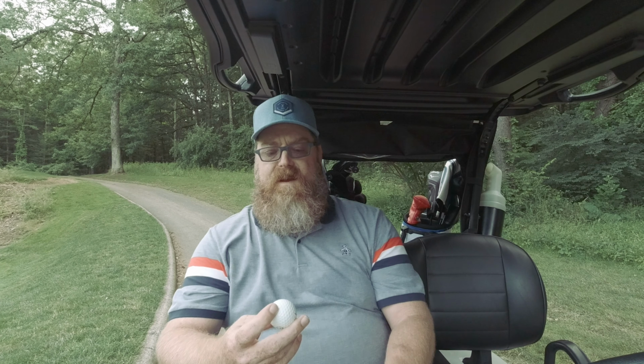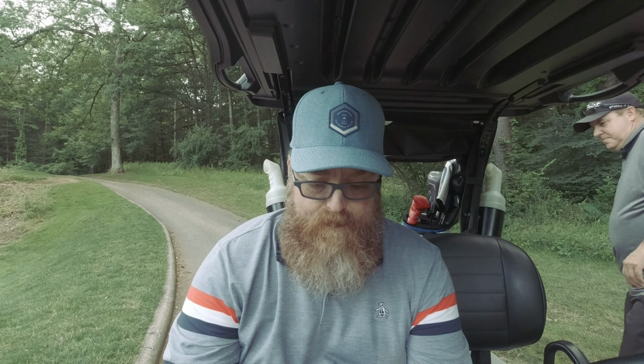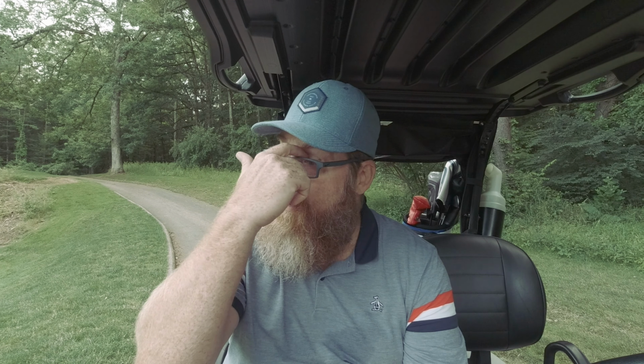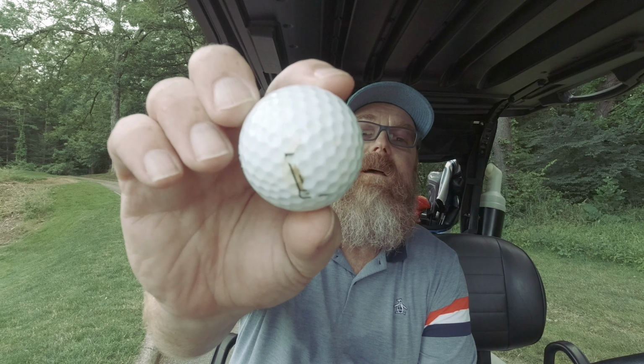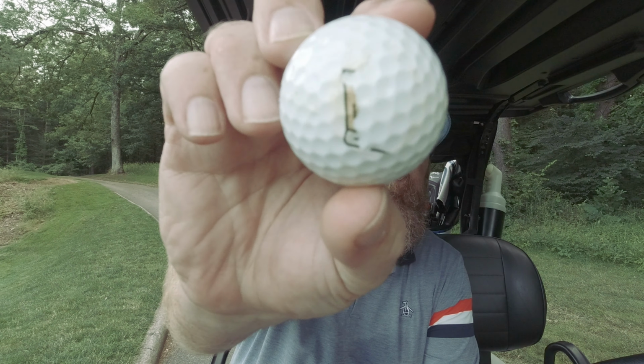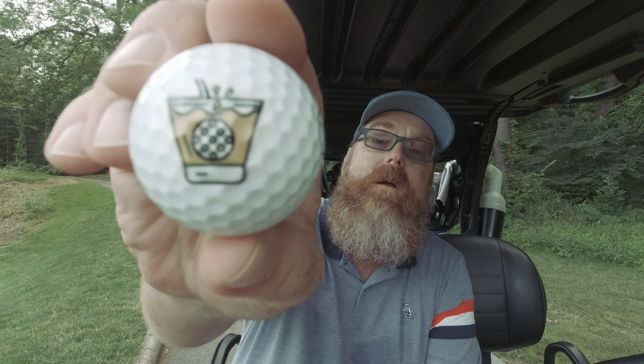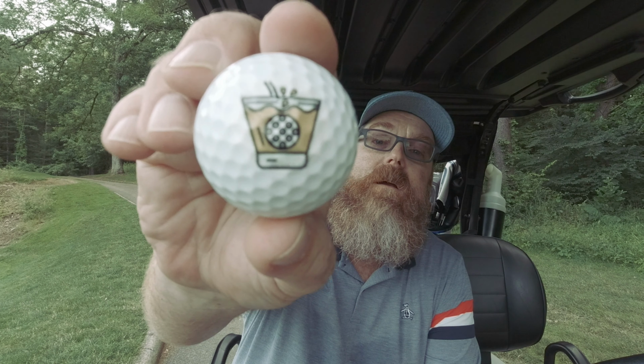So far, these MG4s, I'm impressed. Hitting them really well. The durability seems to be good. We're here on, what's this, six? This is six, and the only thing is, I lost the logo. Now, it was an extra. Here's before. And here's after.